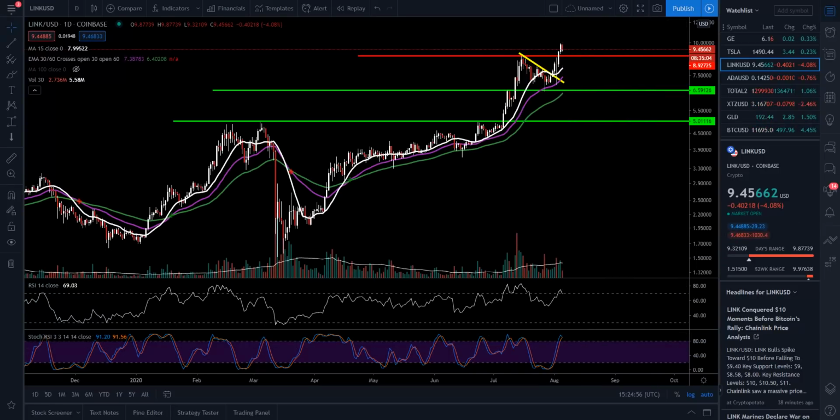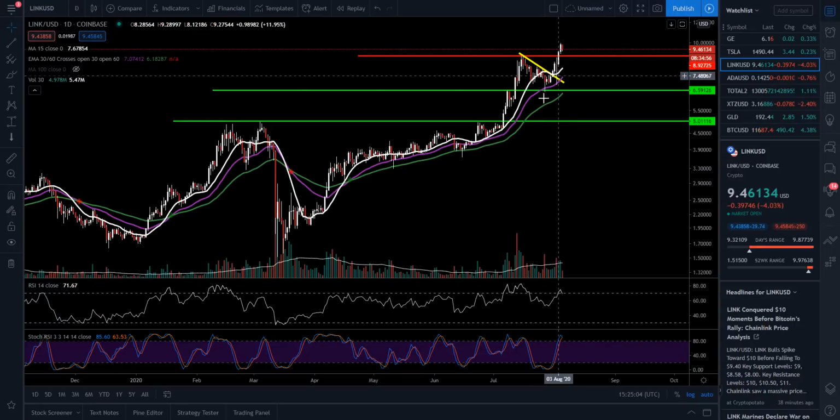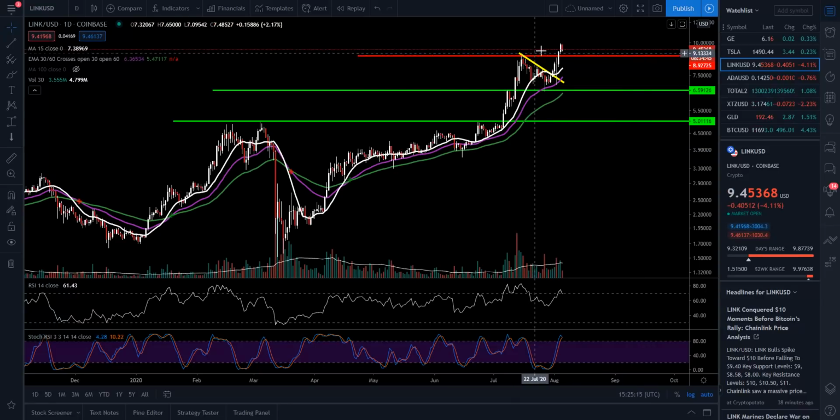Stock pretty overextended there at 91 and 91, looking like it wants to have a downside cross, but we have not confirmed that yet. Just, overall, this has been a beautiful move for Link here. They've been breaking through; $5 was overhead resistance, and we never looked back from there. We kept pushing on through. The next area was that 6.59, broke through that, went up to around $9 there.